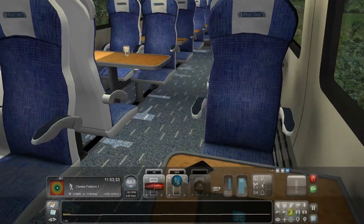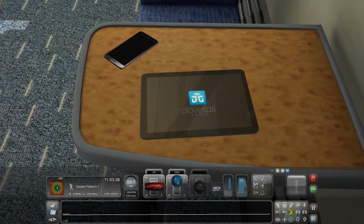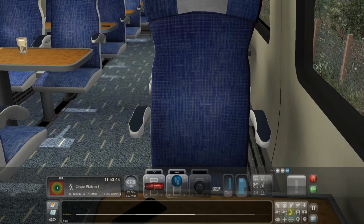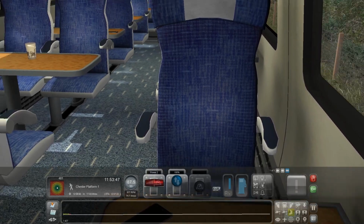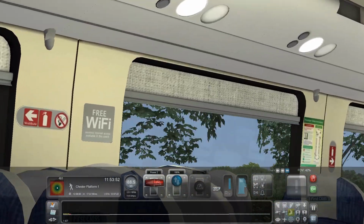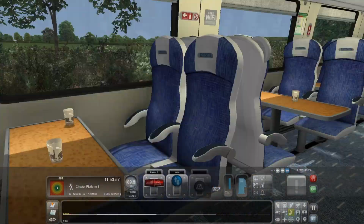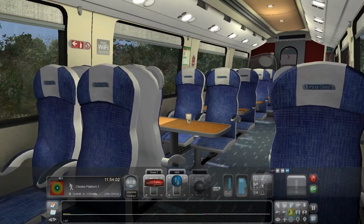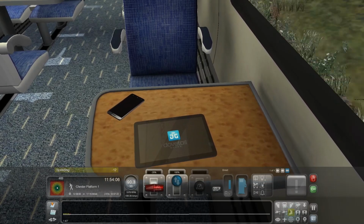Passenger view in first class. Got my phone and my iPad. I've got to have games on it. They've got a drink over there. Free Wi-Fi. Wireless internet access available in this coach. They've got drinks over there. I'm quite happy sitting here with my phone and my iPad there.